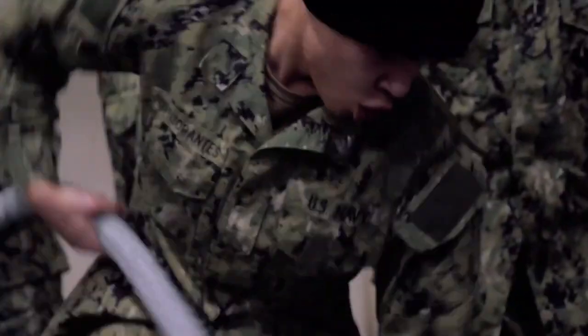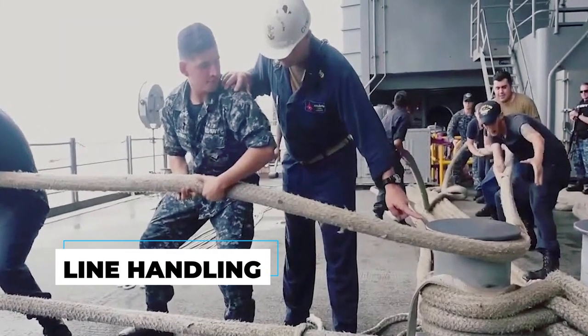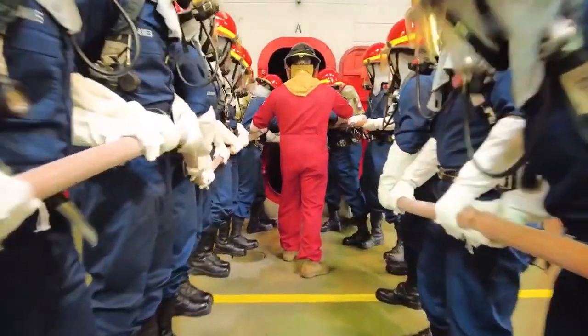But being a sailor isn't just about shooting guns, it's also about being able to handle lines. That's why recruits also learn about line handling, which is similar to rope handling. They learn how to handle and maintain lines used on ships for various purposes, like securing cargo, mooring, and towing. This skill is essential for sailors, as lines are used daily in many shipboard tasks.